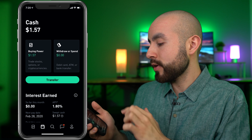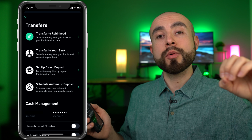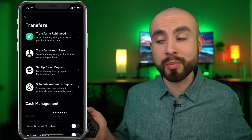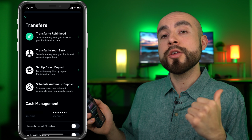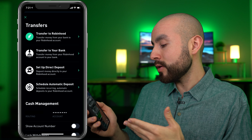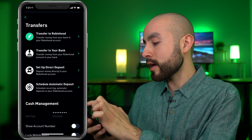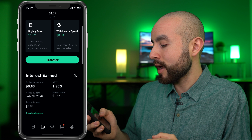And if you click on transfer here, this is where you can transfer money into Robinhood from your bank, as well as withdraw it from Robinhood back to your bank. So you have the ability to do both there. You can also set up direct deposit with the Robinhood cash management account, and you can even schedule an automatic recurring deposit just the same. So you have a lot of features inside your cash management account here.